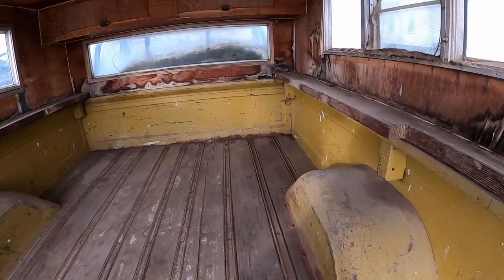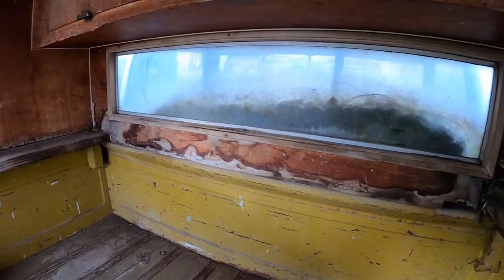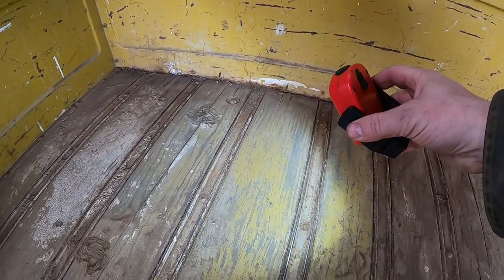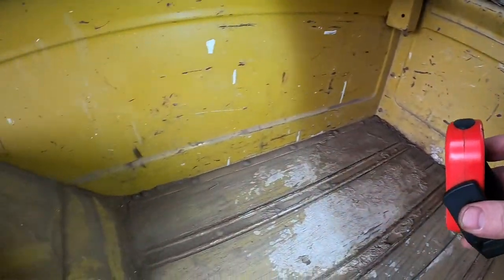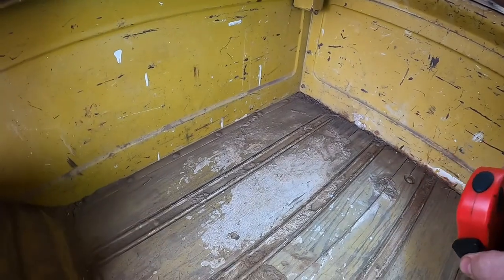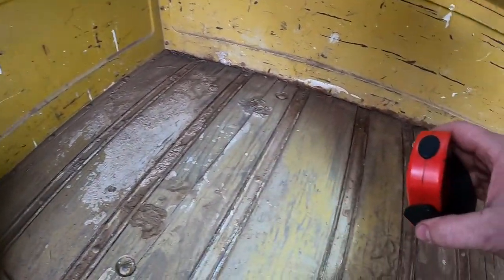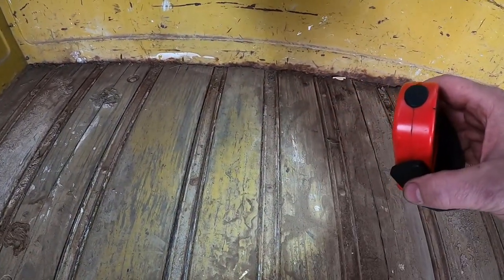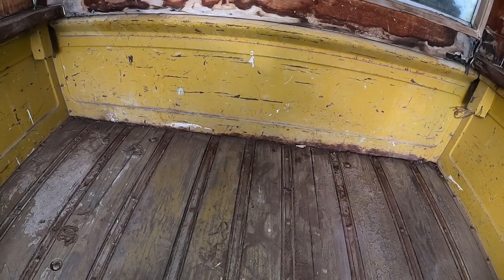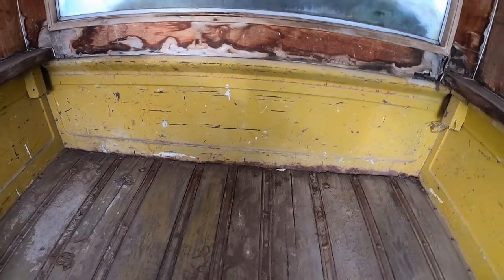Now, we'll crawl up in here a little ways. I'll show you what I discovered as well. It was painted. Now, that stuff there, that's all sloppy paint, but you can see some gold underneath of there. It was painted with the truck. Factory, I think? I'm not sure. Maybe it's a repaint. I don't know.